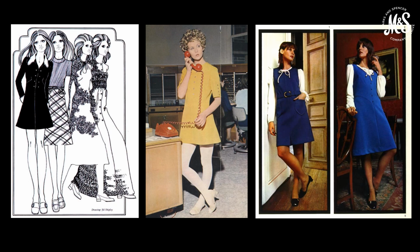You might recognise the illustration on the left. It's from one of our staff magazines, advertising some of the new ranges for 1970, but it's done by an illustrator called Jill Shipley, who did lots of work for Jackie magazine throughout the 1970s.